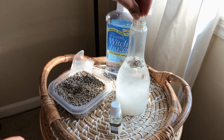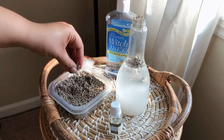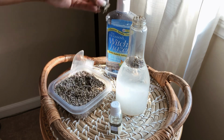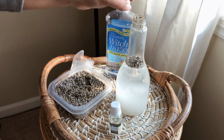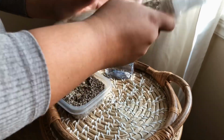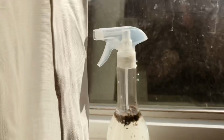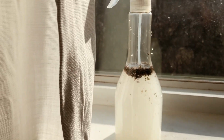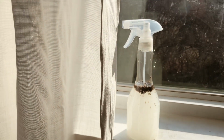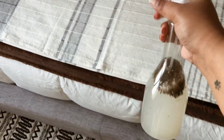I did warm up this distilled water for this spray because I wanted to really activate the scent of this lavender that I've had stored in a container for a while. And I'm just going to twist on the top and give it a really good shake. This linen spray smells so fresh and light, and the smell actually lingers once you've sprayed for a pretty decent amount of time. And I'm spraying it all over my curtains, my bedding, and on that armchair.